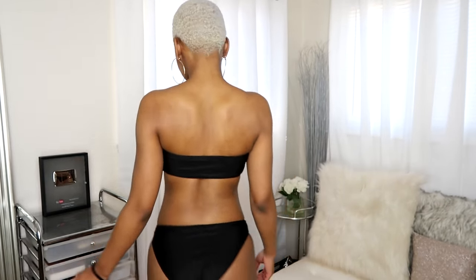If you guys have been looking for a bikini like this, just the basic essential bikini, this bikini is perfect just to lay out in the sun, chill, relax, you know what I'm saying, walk around. It is just essential, I highly recommend this one. Okay, y'all. Link will be down below to shop.